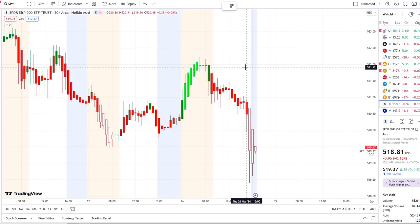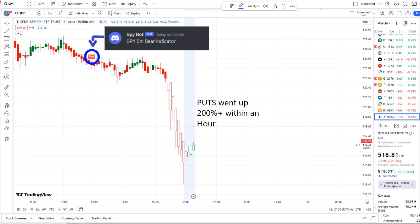Here we are with the SPY, the S&P 500 index, fighting to hold support here. And in today's volatility, our SPY bot at 1 p.m. sent out a bear indicator, and outflows crossed the midpoint to the downside. Pure weakness down on 42 Vision, and put options went up 200% plus within an hour, guys.